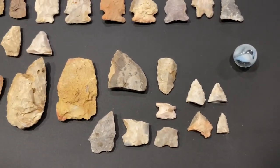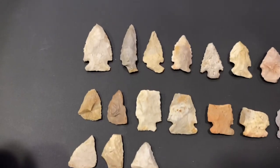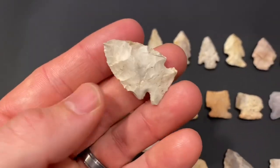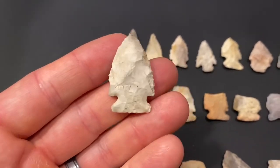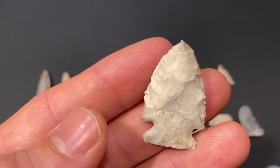Tons of broken stuff, some blades. You guys saw that. I'll go through some of the points real quick that we did find. This was probably the best shaped, biggest point that we had. This was a Kirk, I think it's a Kirk that I found. It's really nice material, pretty much 100%.